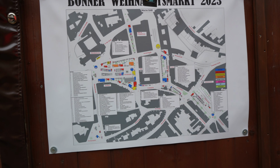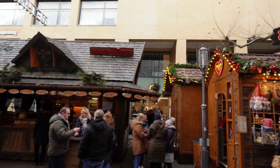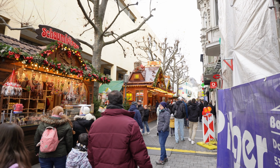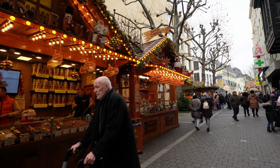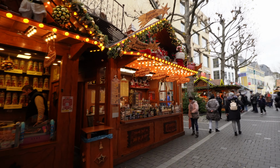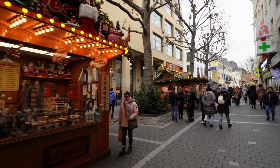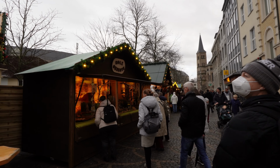Rather than having several individual smaller markets like Cologne, Bonn has a single market that spreads like garland through various streets of the city center. The largest portion of the market is located in Münsterplatz. This traditional style Christmas market is filled with a multitude of beautifully decorated stands, selling arts, crafts, food, drinks, and much more.